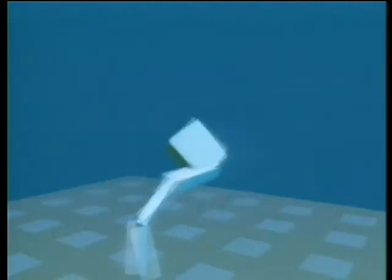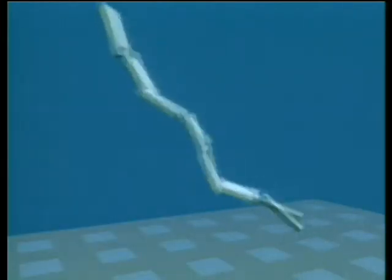This demonstration shows virtual creatures that were evolved to perform specific tasks in simulated physical environments. Swimming speed was used to determine survival. Most of the creatures are results from independent evolutions. Some developed strategies similar to those in real life. Once they're evolved, multiple copies of these creatures can be made and simulated together in the same environment.